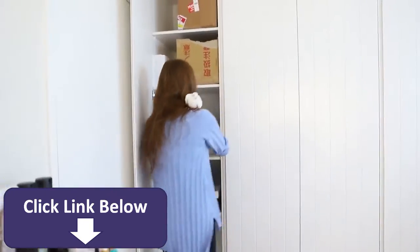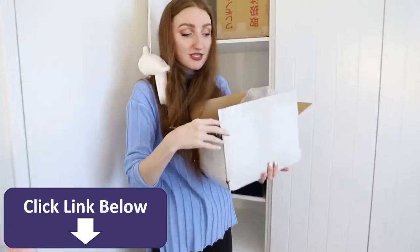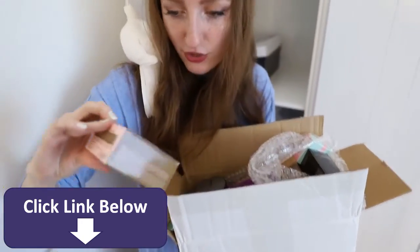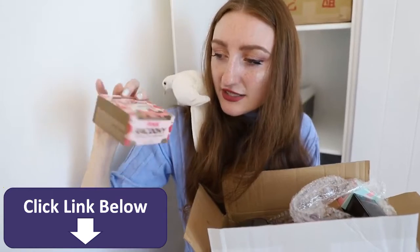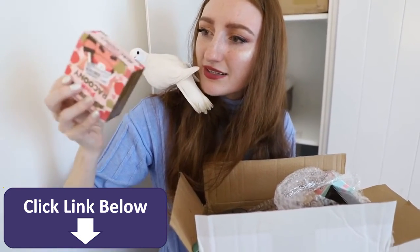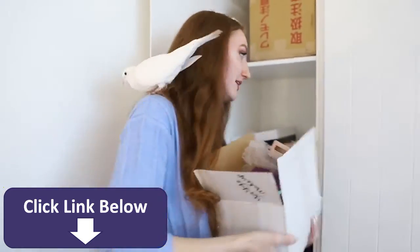Oh my god, YesStyle sent me this the other day. This is a huge box full of Korean makeup. Look, this is called Pink Raccoony, and it's a hydrogel eye cream or something. There's a whole bunch of Korean stuff in here, so I'm going to do an unboxing video of that.